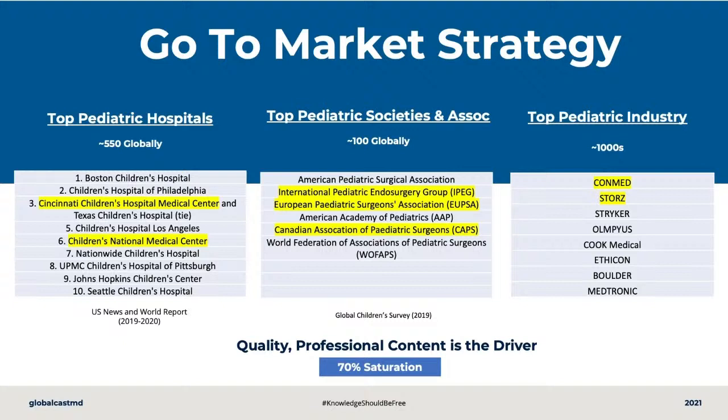We're also partnering with societies and associations globally that have the largest spread, reach, and membership so that we can work with them to get their content too. And then, of course, our industry partners that are leaders in pediatric surgery. We believe with all of these content providers and the eyes of the market, we will have something truly worthwhile.